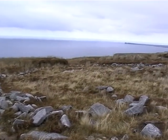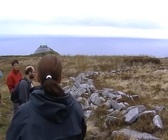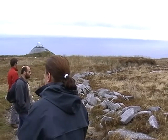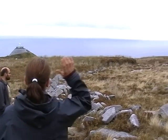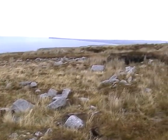And the reason we know is they actually found 6 post holes in the soil inside there. So we know the house was about 6 metres in diameter, and it would have housed about 6 people. It's a very, very small one, because here at Ceide, the houses are generally between 10 and 14. This is a particularly small one here.